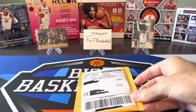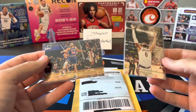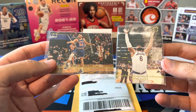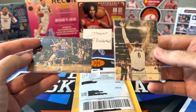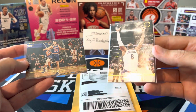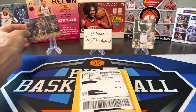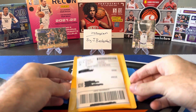So in the background, first thing you'll notice is we got some Photogenic cards. This is one of the sets I've been chasing for a while. Still have a couple packs of Photogenic left, but I'm starting to pick up a lot of the singles I haven't picked up yet. We got Curry and LeBron here. Just unbelievable photography in this set. Definitely one of the sets I've had a lot of fun chasing recently to see what the photos look like.